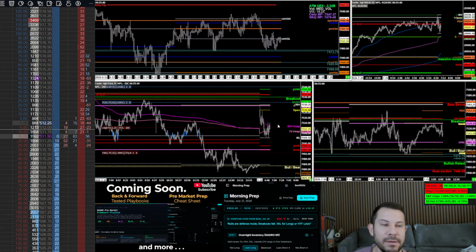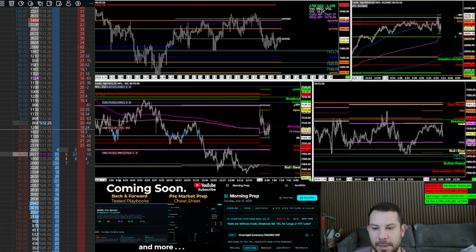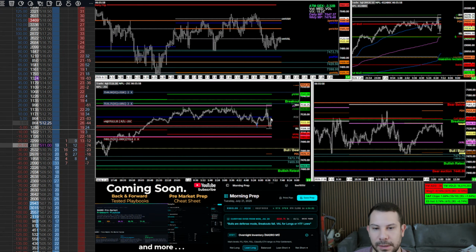I'm not really a fan of the trade too much, but we're in the middle of the entire week's range right now, the midpoint of the range. We're in the midpoint. You see value high, value low. We're in the middle right now, which is not the most ideal spot for an entry. We're below point of control, so not the most ideal.